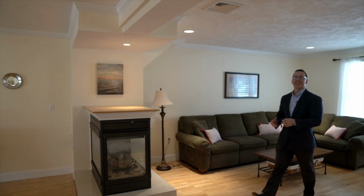Welcome to Unit 192 at Swanson Meadows. This home has been meticulously maintained and offers a true open concept layout. Perfect for everyday living and ideal for entertaining. It's hard to find such a spacious layout in a single family home, never mind a condo.